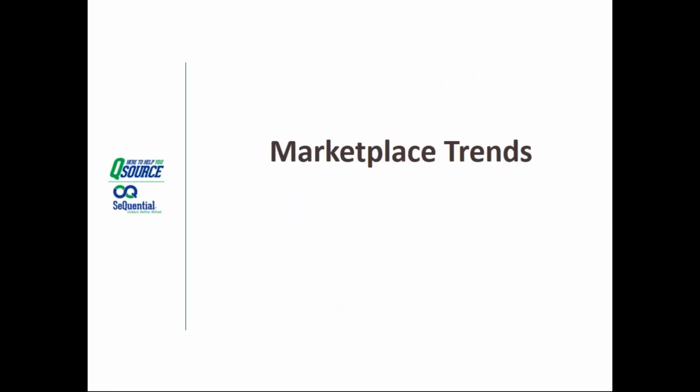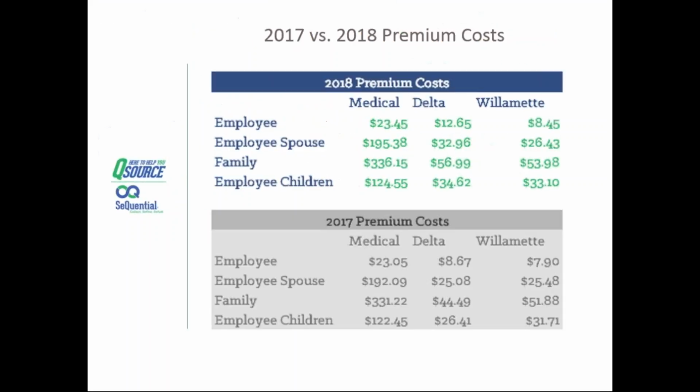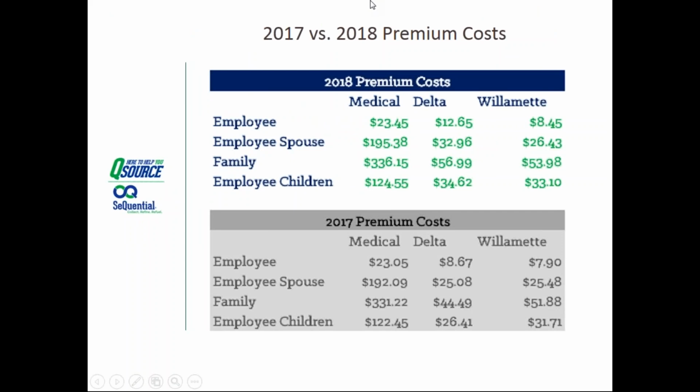So before we talk about costs of the plans, I just briefly want to show you this slide here on marketplace trends. Nationally and through Oregon, on average, between 2017 and 2018, there's around an 8% increase in medical premiums, 11% increase in prescription coverage, 5% increase in dental, and a 3.7% increase in vision. The reason I want to show you this is because for 2018, there's barely been any increase in the insurance premiums, all due to our partnership with United Healthcare.